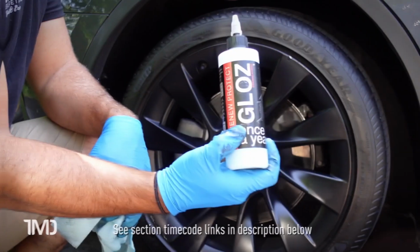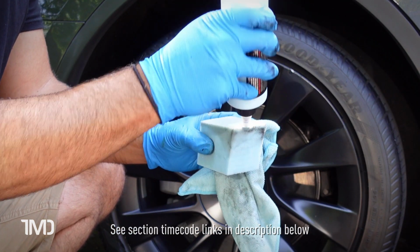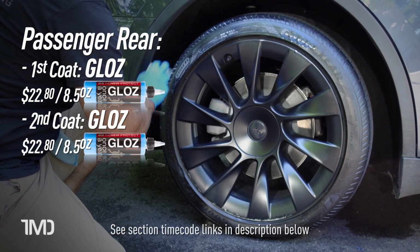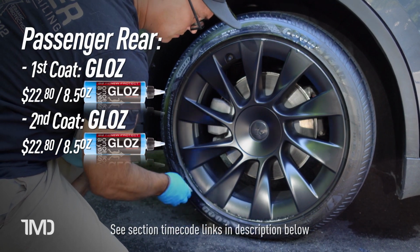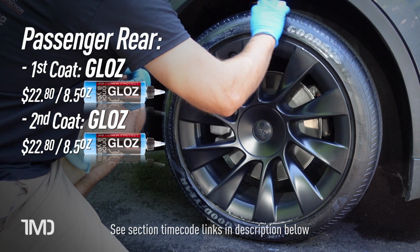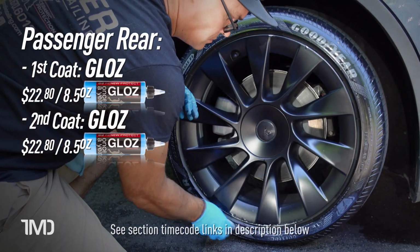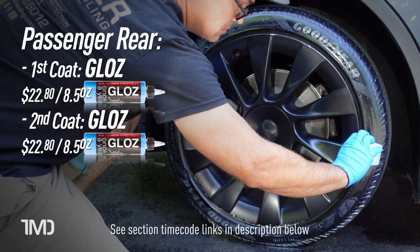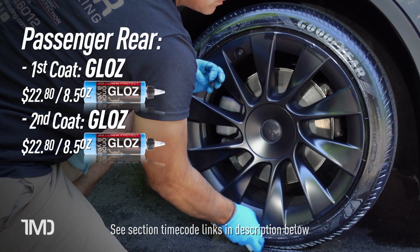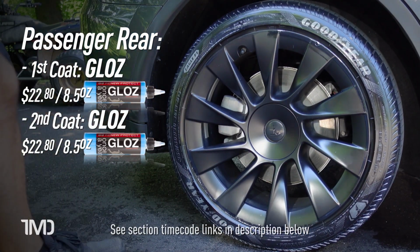Now moving on to our rear passenger side tire, where we've already got 1 coat of Gloz. We're going to be doing our second coat and our final coat of Gloz on this tire. Again, going on super easy, even easier than the first coat because it doesn't absorb as much as the first coat does. While the first coat soaked in and became more of a matte to satin finish, the second coat really adds that layer of gloss that we're looking for and sits on top of the first layer, so it really allows the sheen of the product to stand out on the second coat.